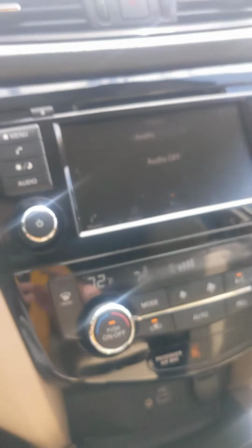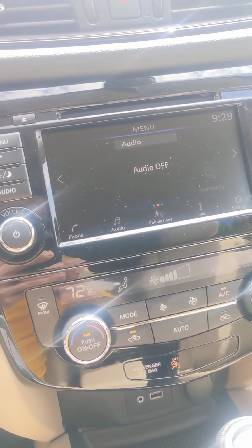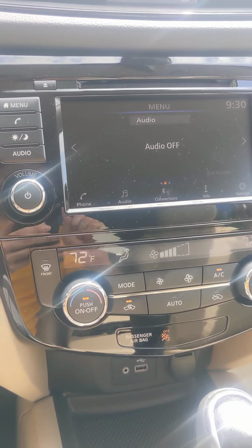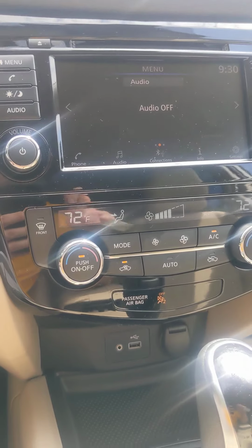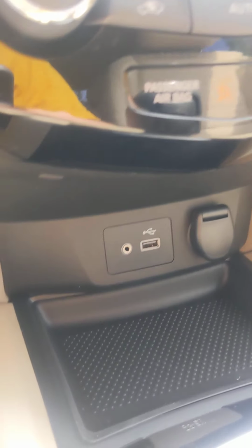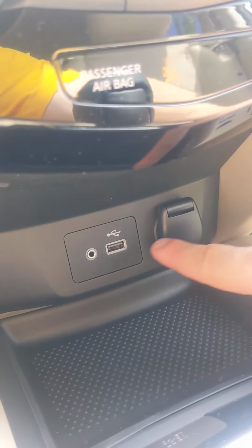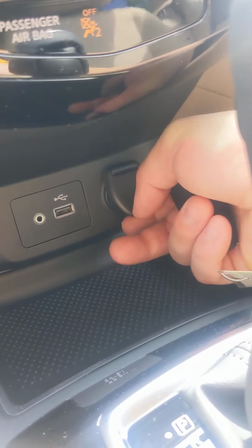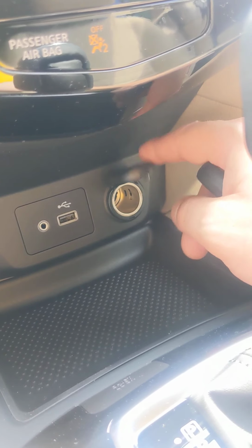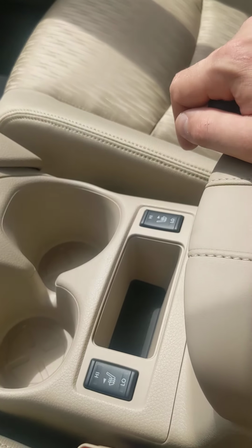This vehicle also has the option for navigation through Apple CarPlay or Android Auto. The way you would use those technologies is through this USB port, which also charges your phone. Then you also have an auxiliary port, and then you have a standard charging port. Back up, this vehicle is going to come with heated seats, and you're going to have more charging ports in your center console.